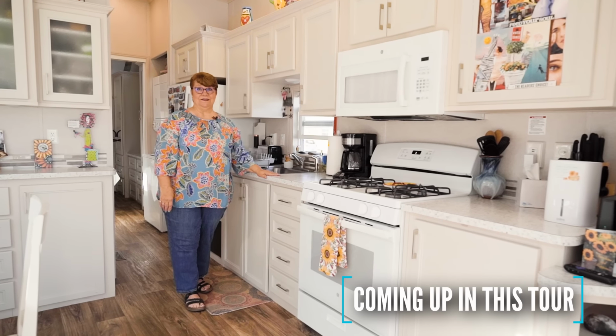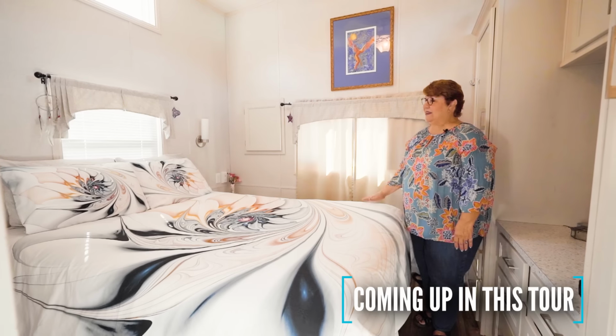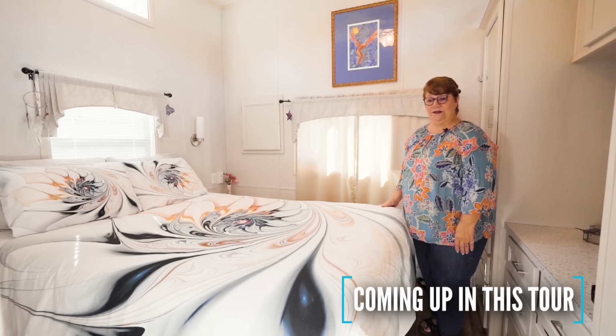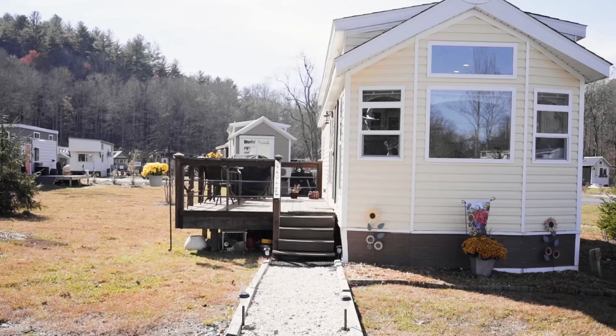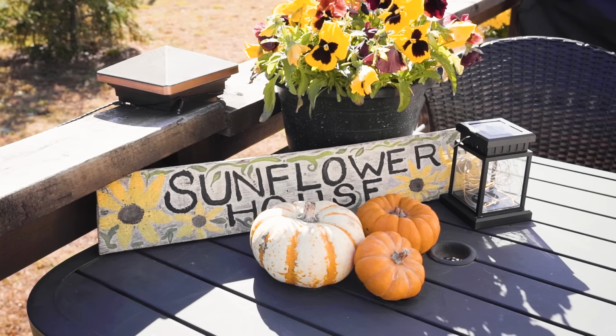One of the great things about this tiny home is that I have full-size appliances. I love this little bedroom. It really is just a perfect size for me. It's just really great to have like-minded community around you.